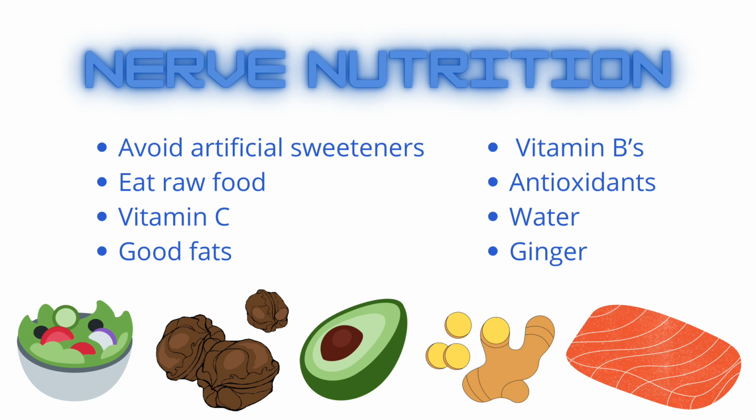You also want to eat raw food as much as possible. We love cooked things, and there's nothing wrong with that, but just keep in mind that the longer you cook something, the more nutrition it's going to lose. Vitamin C, some studies suggest, may reduce nerve pain, promote the repair of damaged nerves, slow aging, boost your metabolism, and potentially reduce the risk of autoimmune diseases.